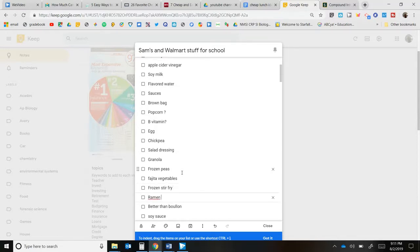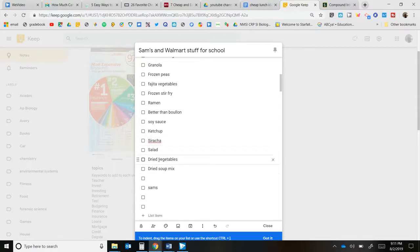Ramen just in case. Bouillon or Better Than Bouillon cubes. Better Than Bouillon is more expensive, but it does make soups and other things taste good. Soy sauce, ketchup, sriracha. Those are my sauces. Put salad twice. Dried vegetables. I've been starting to work with those.